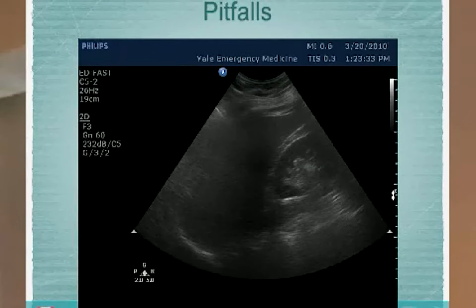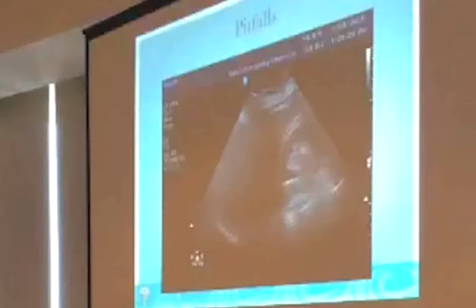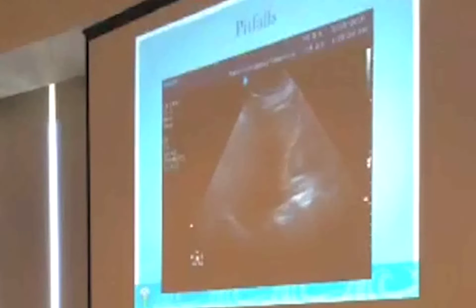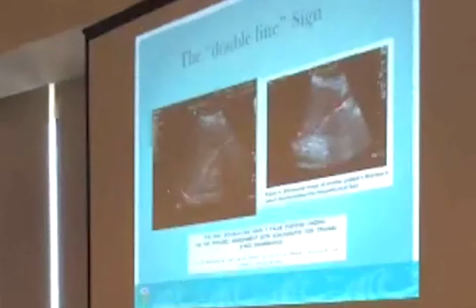So that's a pitfall. And then I also talked a bit about the double line sign. Remember that? Perinephric fat and Gerota's fascia. This is another example of that. When you're in a hurry and you're dealing with a trauma and you're trying to get it done, when you're rolling a patient from side to side, you can mistake that hypoechoic stripe there as free fluid. Fan all the way through it, see if it's kind of gray, see if there's any other evidence that it's creeping around corners to decide whether it really is or isn't fluid. This is double line sign. This is actual fluid. See the difference?